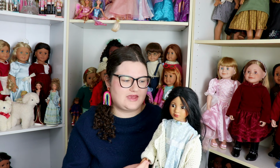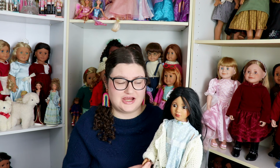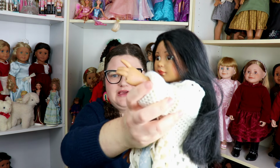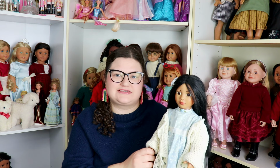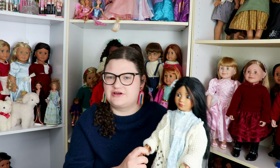So yeah, if I were to sell one, maybe I would consider selling her, but I don't know if she'd be worth that much. I do have her original dress, but just her dress, just her green dress. So I don't have her full meet outfit or anything like that, but I do have part of it. So I don't know how valuable she would be. Also, her pinky finger is chewed off. So there is that as well.